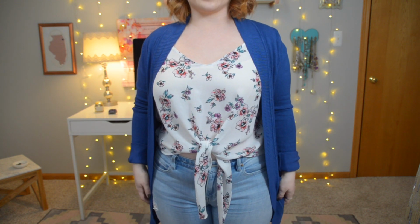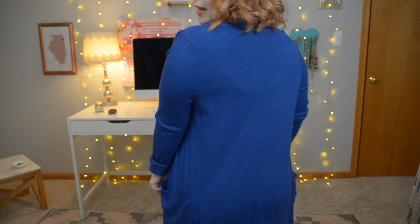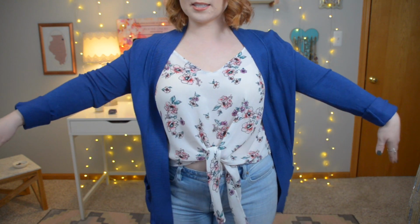Hopefully that's making sense. It makes it a little bit more flattering, and I do like that about this piece, and it's a fun kind of bright blue color. So this is actually a full outfit that I would actually kind of wear, so I'm going to back up and let you see. So this is an idea of a complete outfit that I would wear from Stitch Fix.